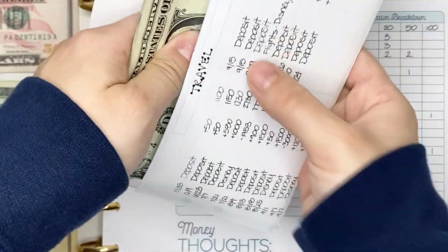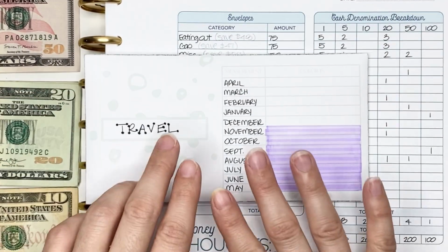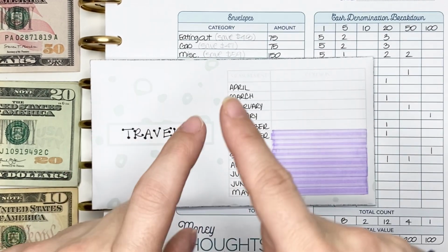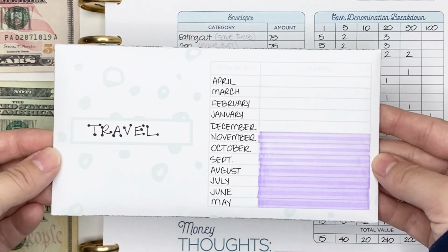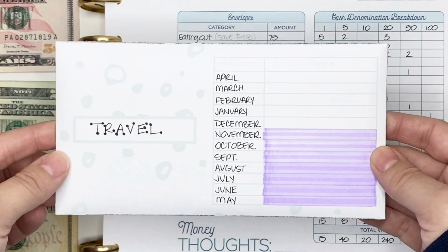I did update the tracker on the front of this envelope. This is one of my sinking funds envelopes. I made these for myself. They are not on my Etsy shop yet as of recording this video. I do want to put them up there. I do think people would like these. It's just a time thing. I just haven't had time.